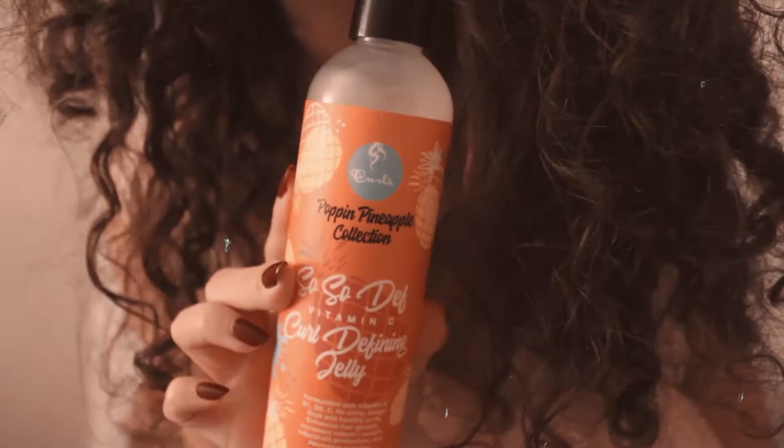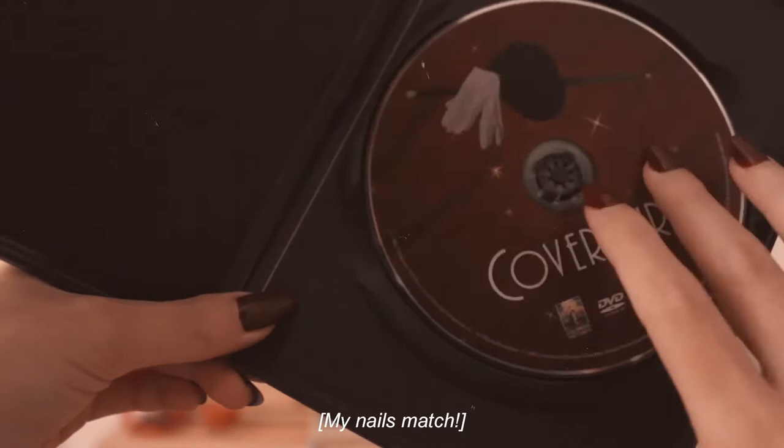And now, something fell. I like to watch a movie while I straighten my hair, so this is my go-to movie, CoverGirl, which I probably haven't seen since the last time I straightened my hair. And I'm going to be using the Curl Tamer from the 70s, possibly 80s, that I made a video about. You can check my last video.